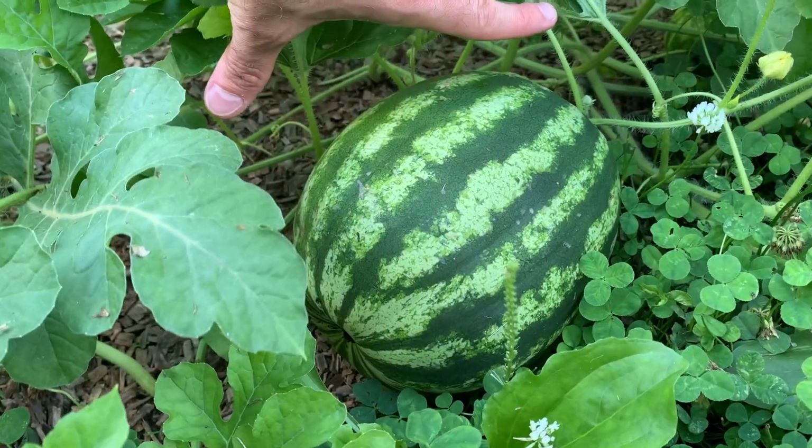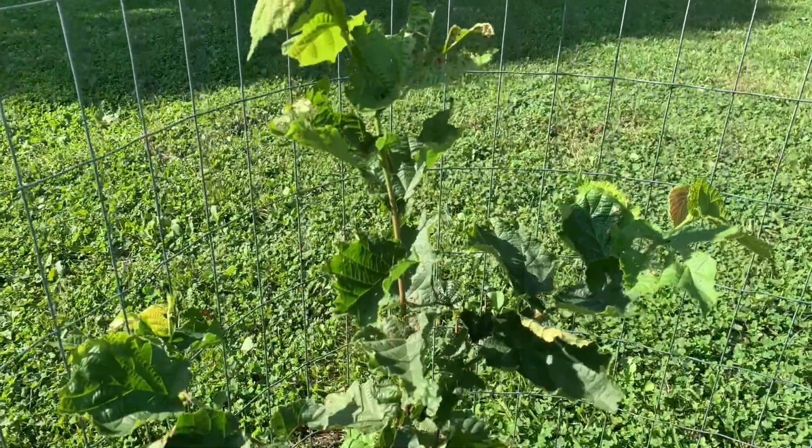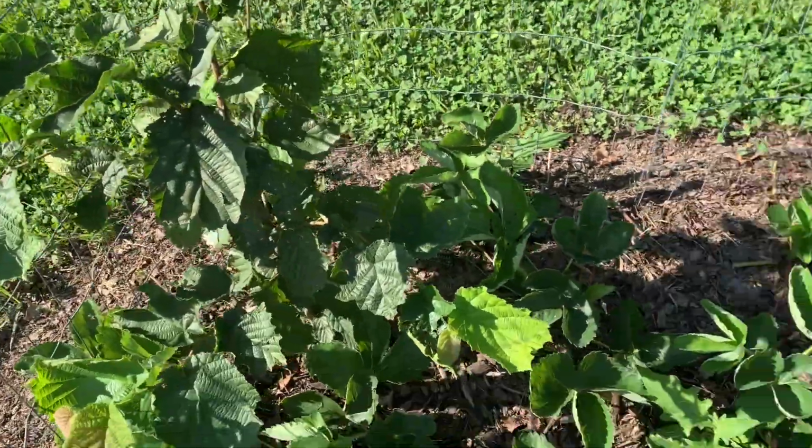Oh, and check this out. This watermelon plant is bigger than I am. Oh, and check this out. What? It's a watermelon. It's so beautiful. We actually have 2 that are doing really well. I can't wait to see what these taste like when they're ripe. Our hazelnuts are coming in pretty well. And we've got these early glow strawberries, which give us a little harvest at the beginning of the spring.